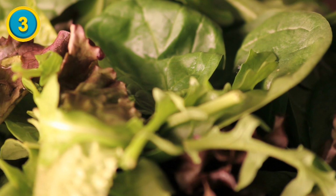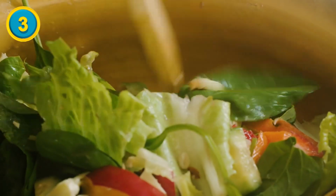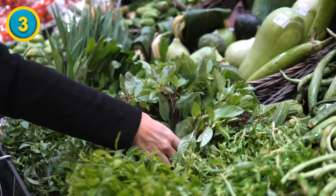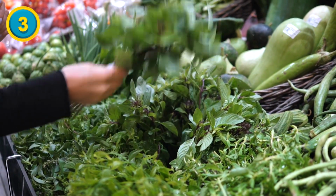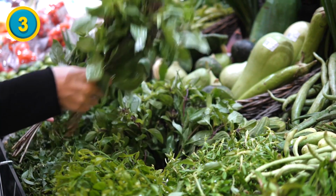So number 3, another obvious healthy step to take is adding leafy greens to your diet. Spinach, chard, collard, lettuce, and rocket are great options. These greens not only add color to your plate, but also can be loaded with vitamins, minerals, and fibers. Eating a diet rich in leafy greens can actually offer numerous health benefits, including reduced risk of obesity, heart disease, high blood pressure, and even better mental health.